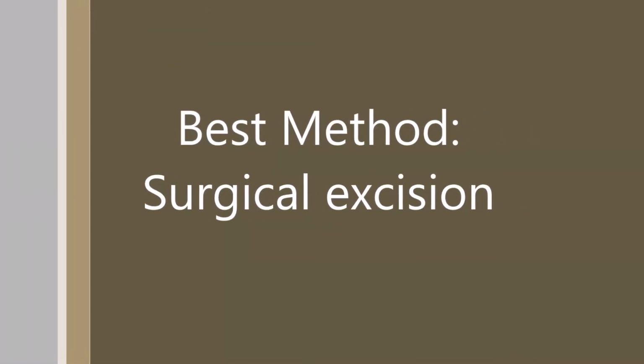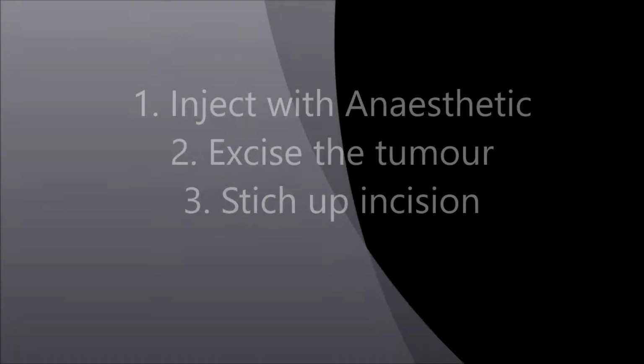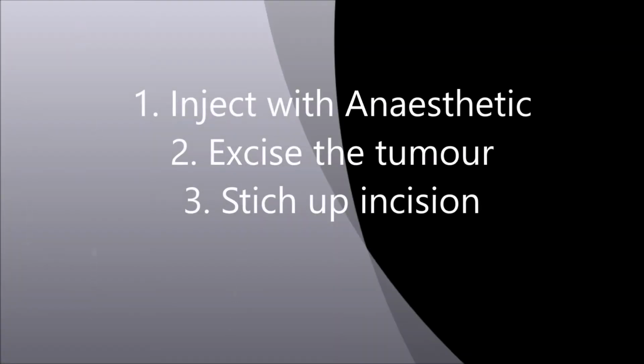So, what can we do? The best method is to use the surgical excision method, where we would firstly inject the hamster with the anesthetic Zolotol 100. Next, we would excise the tumor, and finally, we'll stitch up the incision.